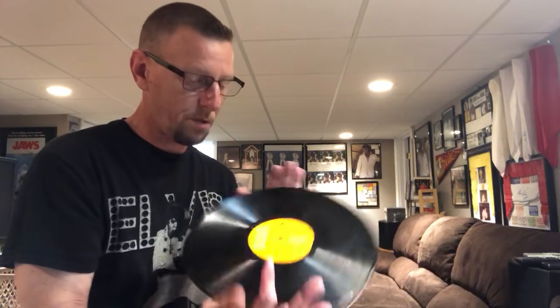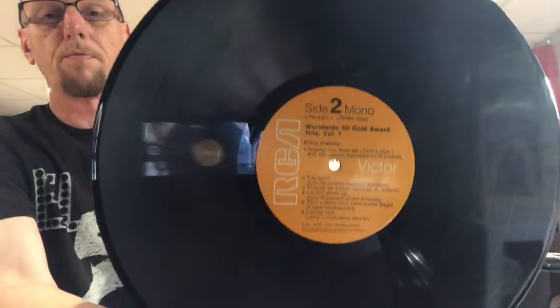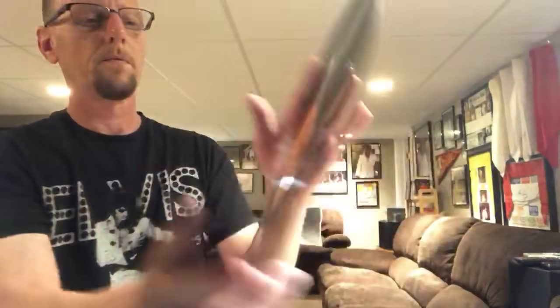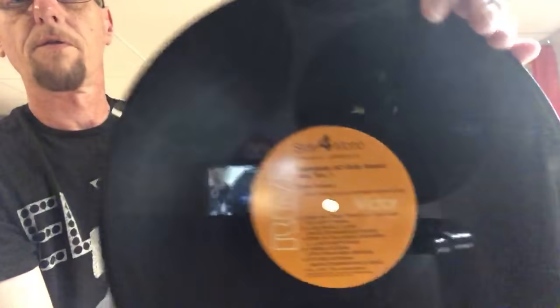I didn't show you the label. Now, this initially came released, of course, on the orange label, RCA. And again, as I mentioned, these are mono pressings, which is really cool. And this is the first time that certain songs had made their way to LP form. So, that's the first one. Let's look at the second one. Side 3, and side 4. Now we'll show you the sleeve.